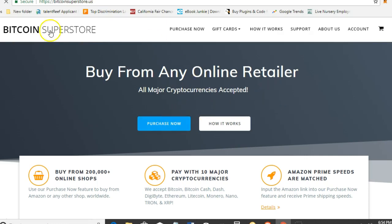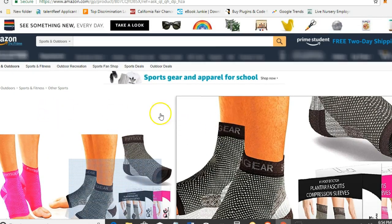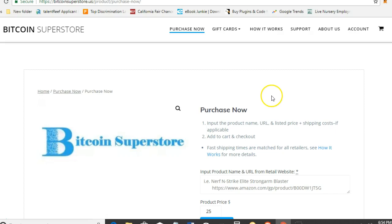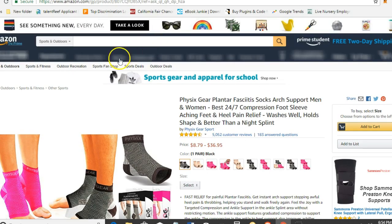I'm going to go to Amazon. So I found a product on Amazon that I want to buy, and this Bitcoin Superstore is going to help me convert my cryptocurrency into fiat dollars, so I won't have to do that, and that will enable me to buy this product off of Amazon, which is pretty cool.